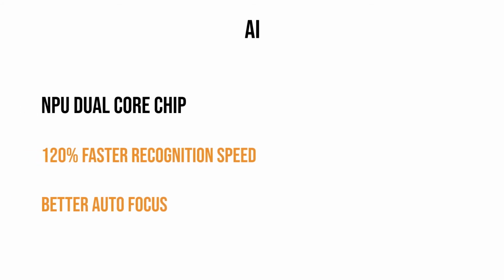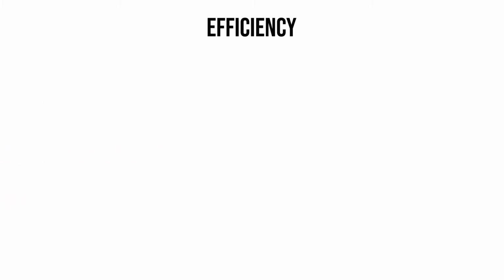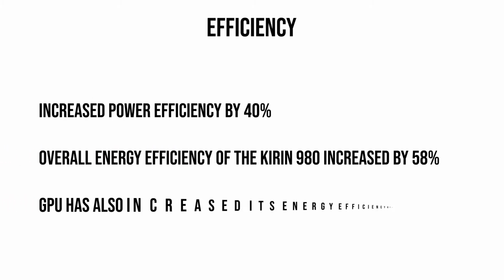And there is the dual core NPU, and this is for artificial intelligence, which claims 120% faster recognition speed in autofocus and all that stuff, like face recognition and better autofocus. So yeah, there are some nice things about the artificial intelligence used in the camera and all that stuff.